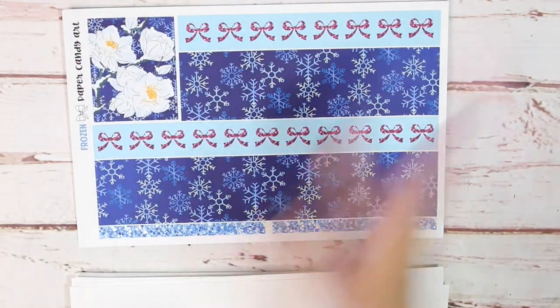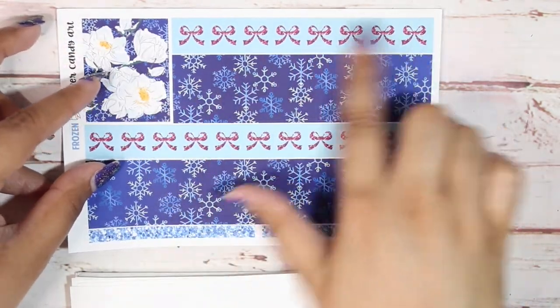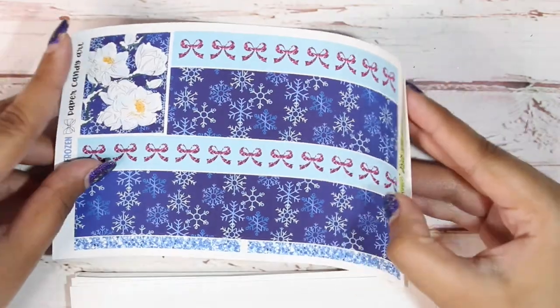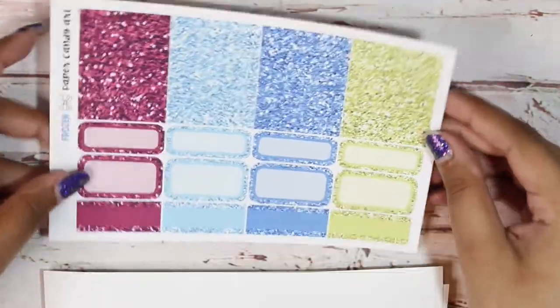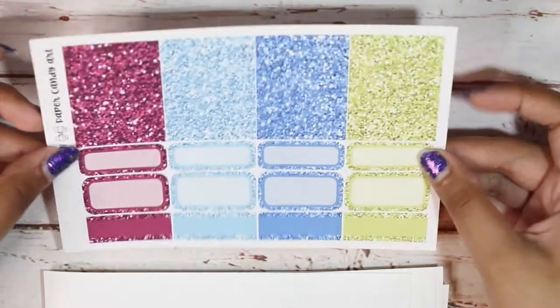And then last but not least, this is a super stunning full box. And then you have the 15 millimeter and the 30 millimeter washi strips. So this alone screams very January to me, so I'm going to use that as an excuse to use this kit in January. And then these are, I almost said full boxes, these are not full boxes, the glitter headers, quarter boxes, half boxes, and fancy labels. And that is it. That is everything that I picked up from Paper Candy Art.